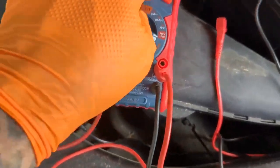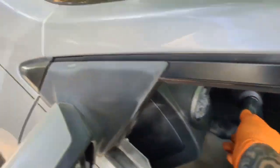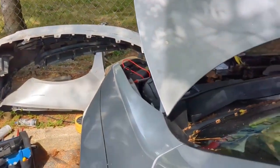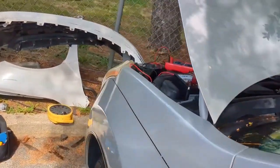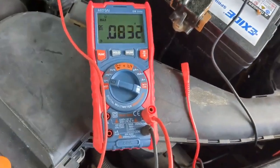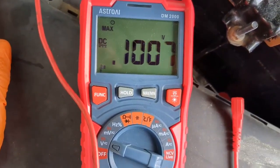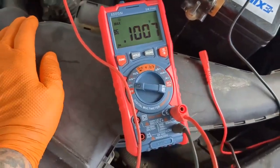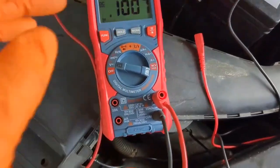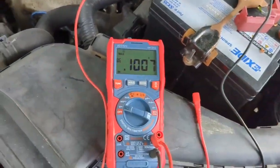Milliamps. All right. Min-max, see what happens. Turn these headlights off for a second. Just wanted to wear the battery down a bit. Not too bad, I guess. Okay, I'm gonna let that go. I'm not gonna worry about that right now. I just wanted to get that out of the way.